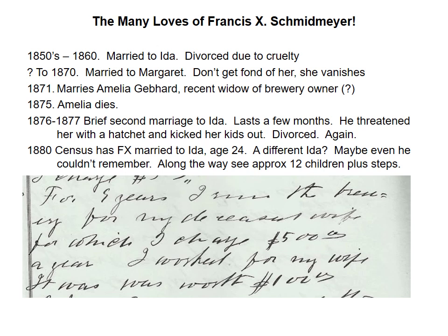Schmidmeyer sells the brewery, goes off to fight in the Civil War, and then returns to work there again. When he comes back to town in the 1860s, he's married to someone named Margaret. But don't get too attached to her. She vanishes from history, and I have no idea where she went.